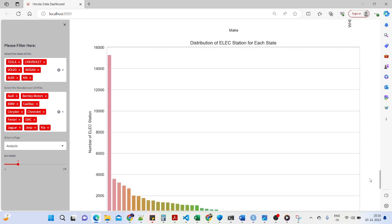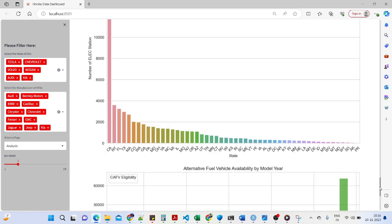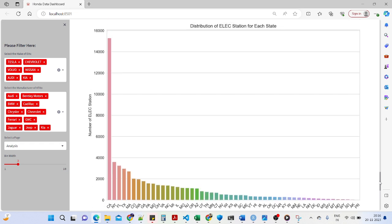Apart from the 2 data sets that we were given, we also found another data set online to analyze the electric station data, and we see that California has the highest number of electric stations. So that gave us a very different insight, as we saw that Washington has the highest number of electric vehicles produced, but it seems like it does not have that kind of infrastructure to support.